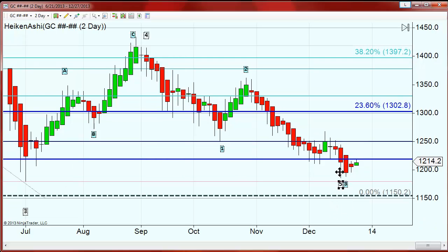So in terms of our exact count, what I'm looking at is as follows. Let's go ahead and scale this a little bit better. This chart is a 2-day chart in Japanese average format. I like to use the Japanese average format because it really clarifies the changing of the minor count. We had the long wave 3 down. It terminates right here. This is our low at 1181.